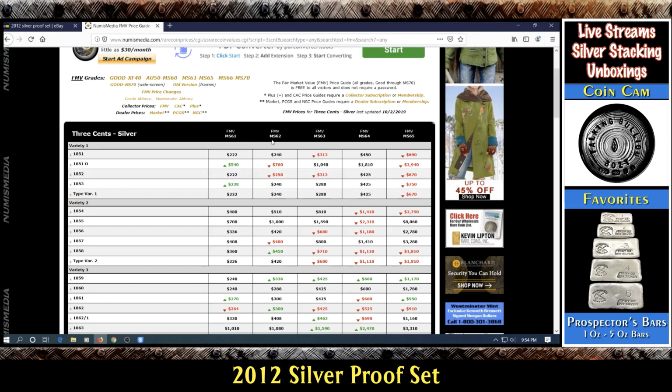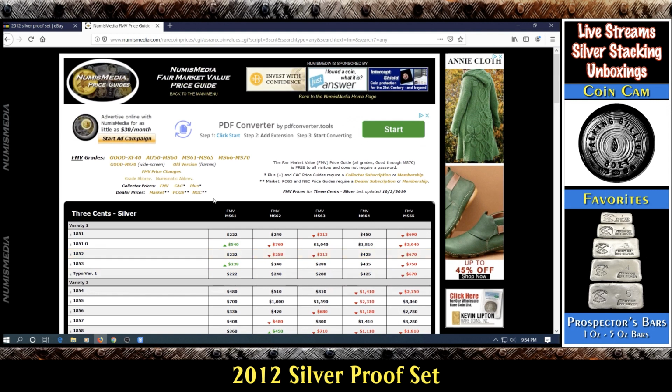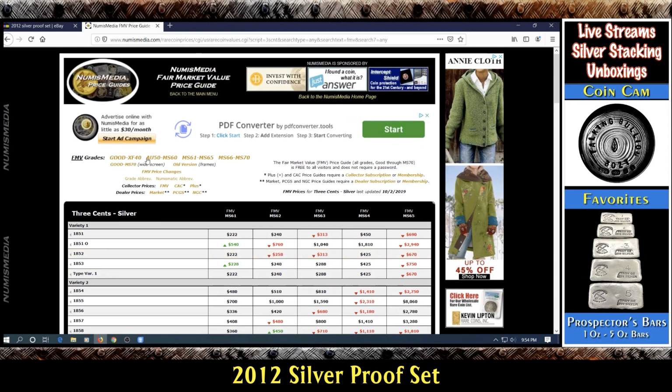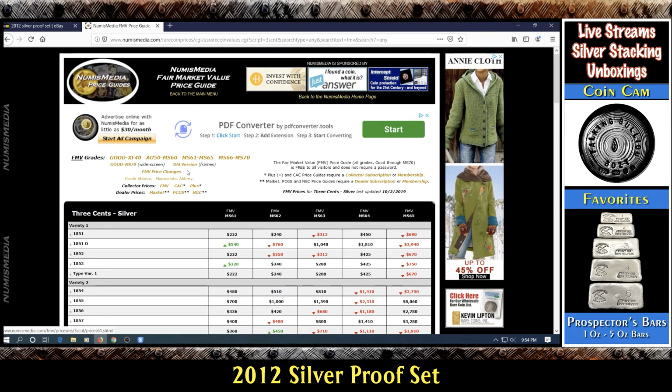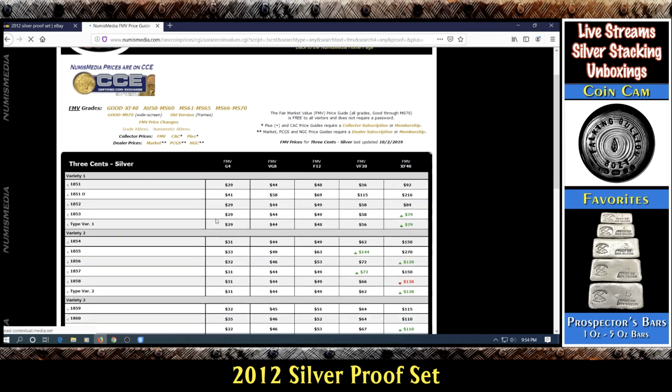See how in this column it's MS61, 62, right up in this area. This is where you select what grade you want to look at. But one of them is, I believe you can see them all. So let me see. I thought you could see them all on the same screen. Collectors, dealers. But anyway, the one that I recently bought was probably down in this area.